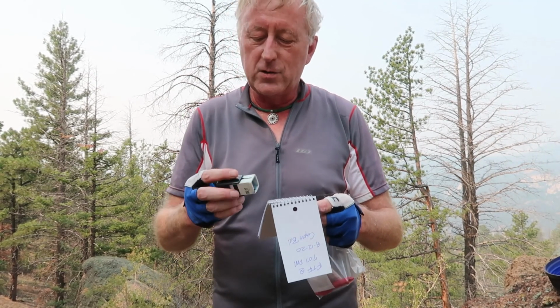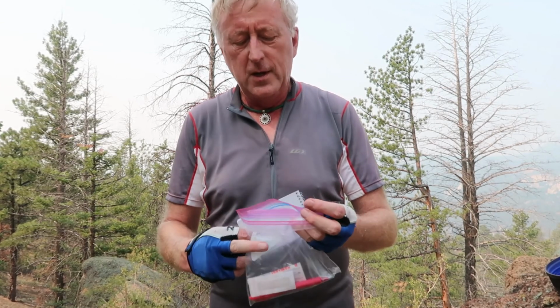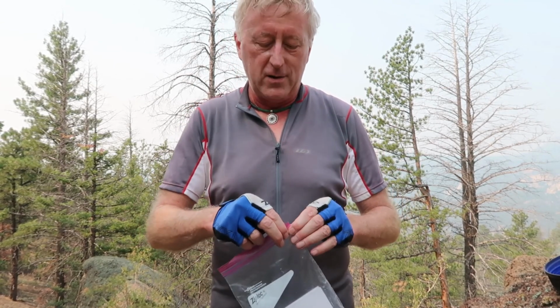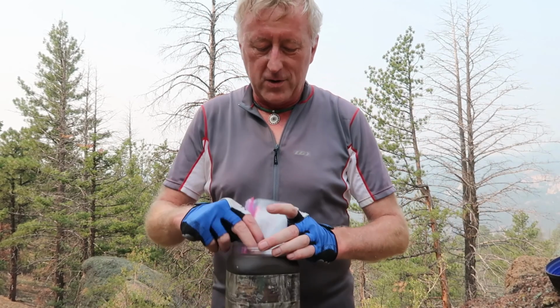Looks like 3 cachers have been out here. This one's pretty new, maybe 2 or 3 weeks old. But since it takes quite a bit of an effort to get out here, it doesn't get found that often. But definitely worth the effort.